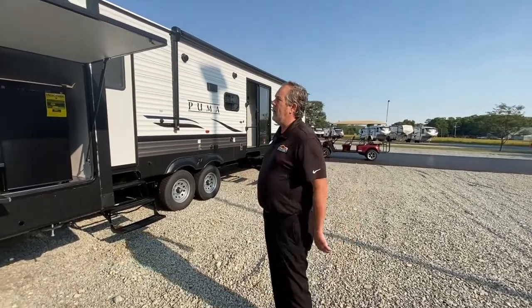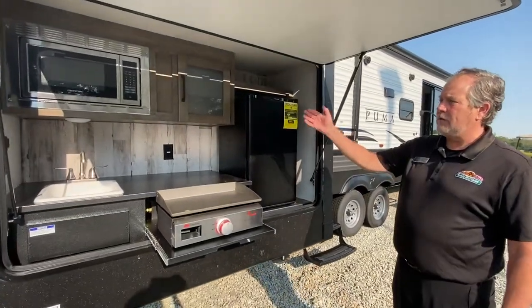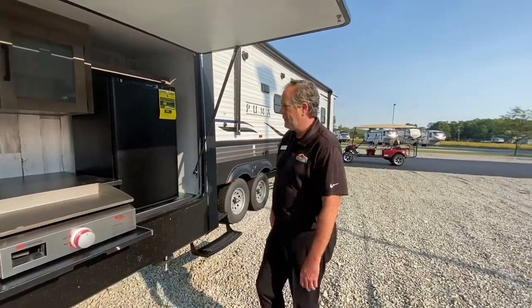As you can see, we're outside. Got a great outside kitchen with a griddle, big refrigerator, microwave, and a plumb sink, which is nice. Standing under the door, which can act as an awning if you were getting a little bit of rain or just keep you out of the sun a little bit.